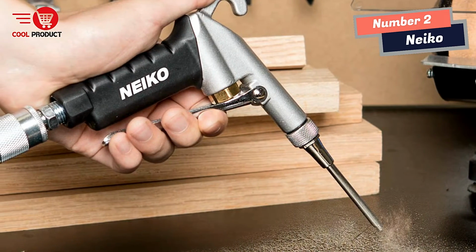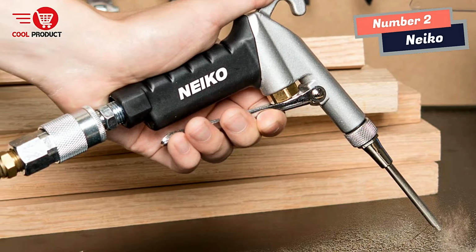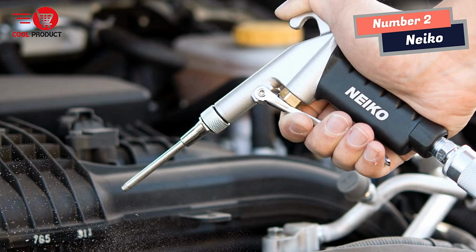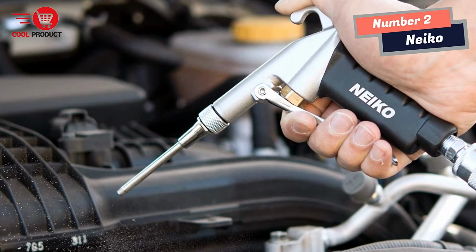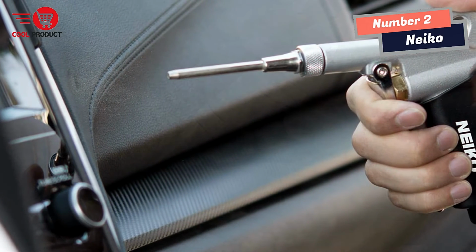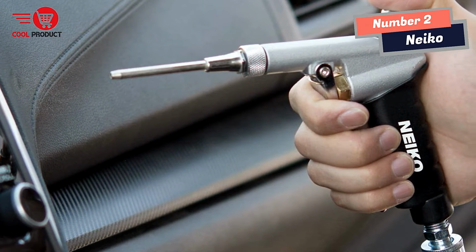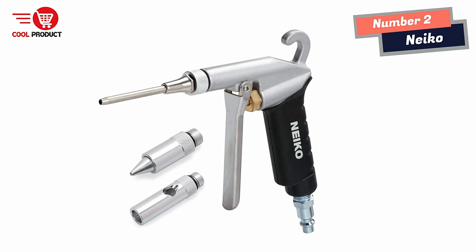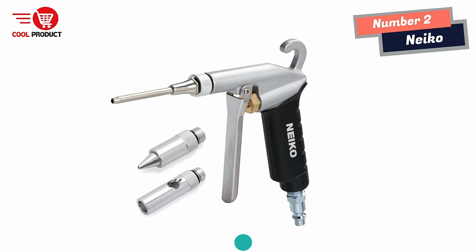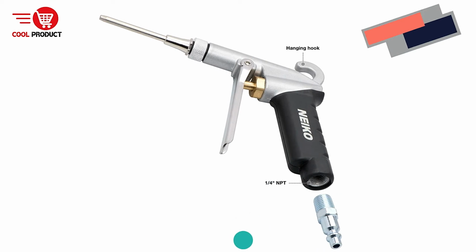Portable. Fits in the palm of your hand with oversized thumb-controlled trigger for precise air control. Durable. Main body frame is constructed of durable aluminum, with a rubberized pistol grip that is ergonomic for easy handling. The Nico 31121 blowing dust gun operates at a max air pressure of 232 psi and working pressure of 90 psi. Included with the air blowgun are long needle nozzle, 2-inch rod nozzle, round nozzle, and 1/4-inch male plug.